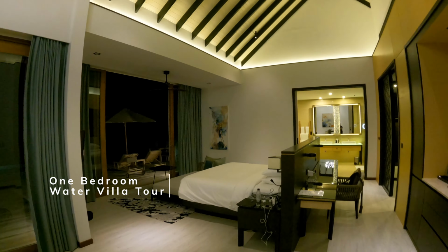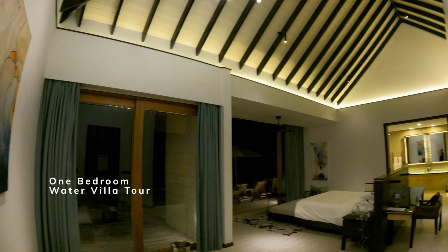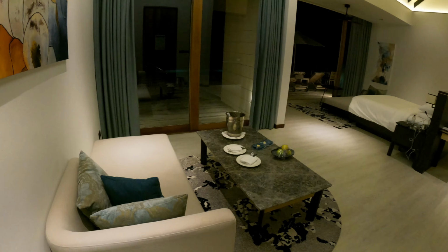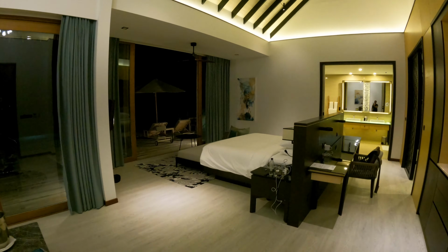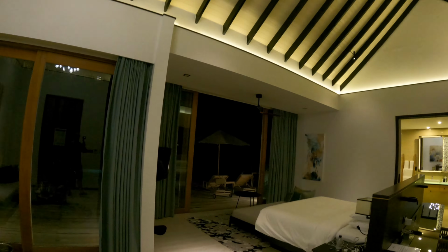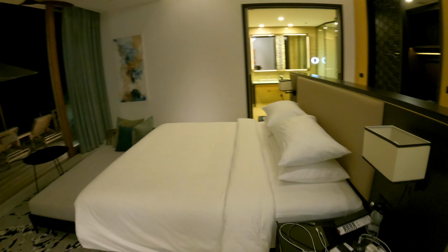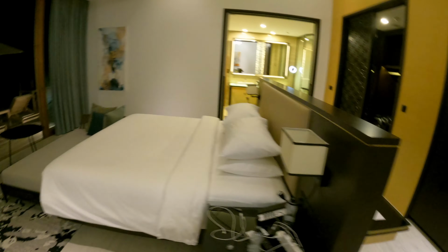As you can see, it's a very, very spacious area. When you come in, to the side of the door, there's a sofa, there's a table. As you walk into the Watervilla, you've got this lovely high ceiling. As you walk in, you can see a nice big bed here with another sofa at the bottom of the bed, TV.